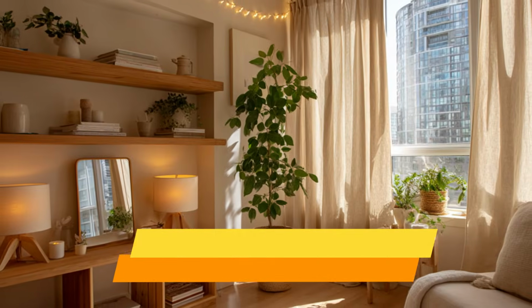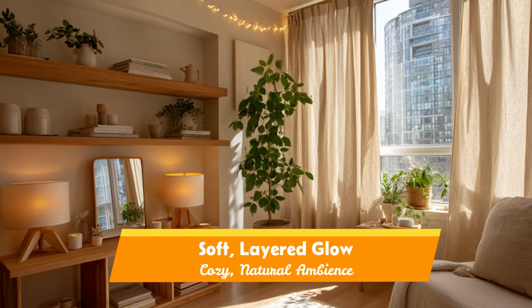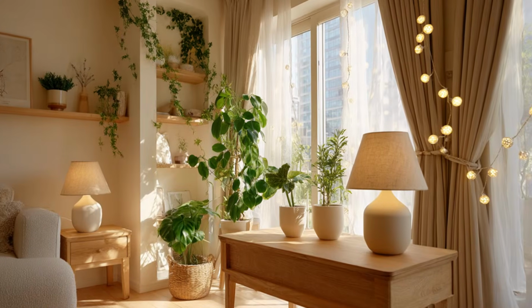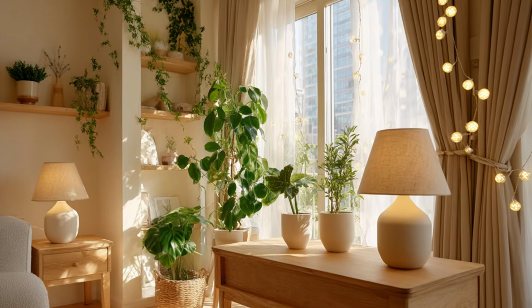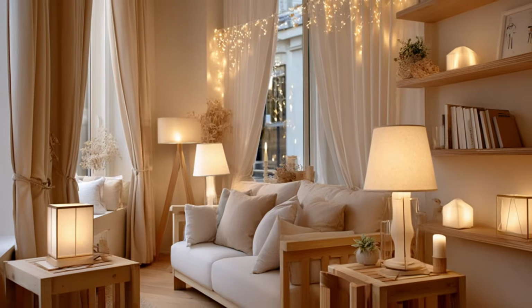Lighting plays a powerful role in Nancy Meyers-inspired interiors. Instead of relying on harsh overhead lights, her spaces glow with layers of soft illumination. In a micro-apartment, this is especially important. Warm table lamps, sconces, and twinkle lights can add instant coziness, turning even the smallest room into a charming escape.